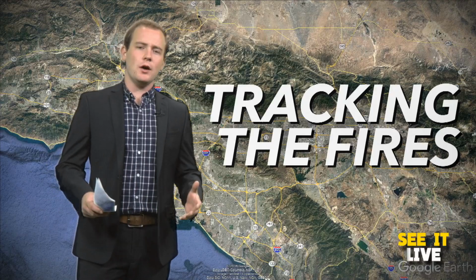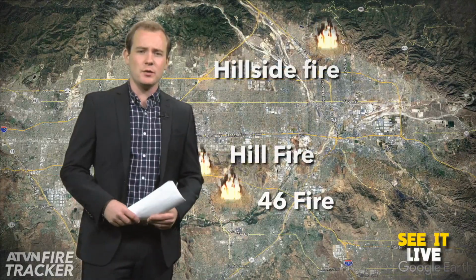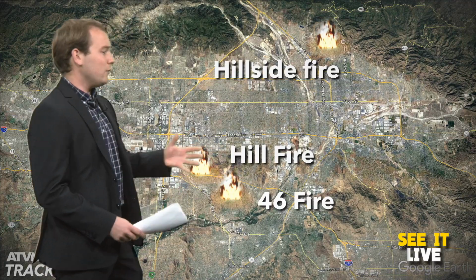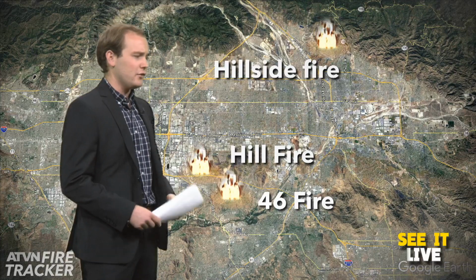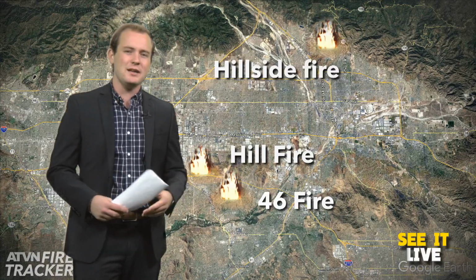Now, moments ago, just at 6 p.m., mandatory evacuations were lifted for the Hillside fire. We'll have a little bit more for you on that later, but right now, down in Riverside, there are currently 2 fires burning. The Hill fire is almost entirely contained after burning more than 600 acres. Right next door, the 46 fire sparked early this morning. It's 15% contained and about half as big as the Hill fire.